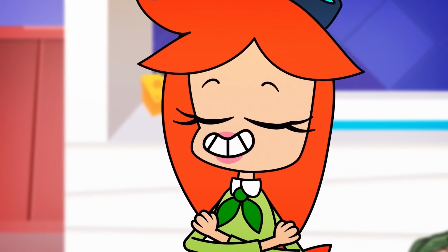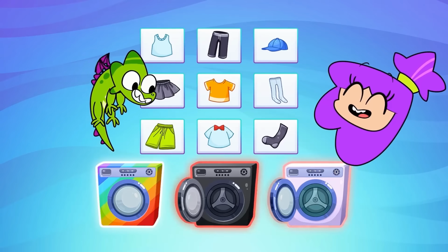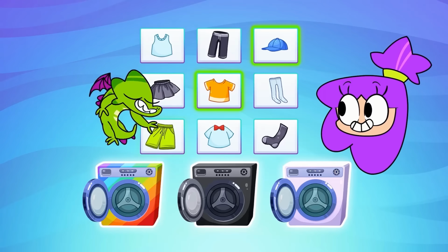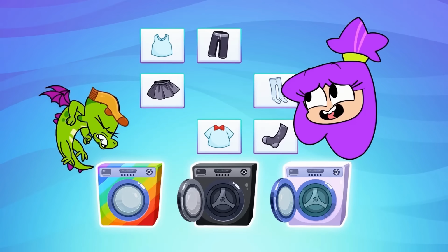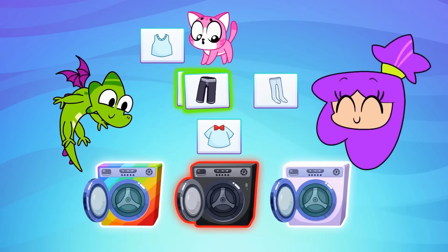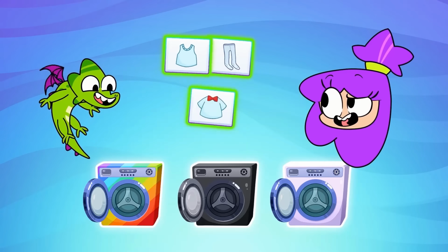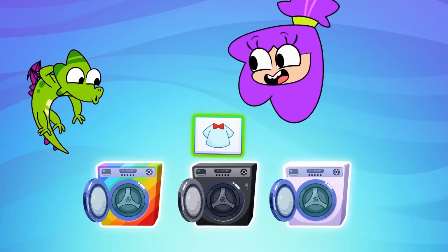But children can sort dirty clothes. We need to sort the clothes into black, white, and colored. Take this t-shirt, shorts, and cap. These are colored clothes. That's right, you're colored too. Take these jeans, socks, and skirt. These are black clothes. Take this blouse, tights, and tank top. These are white clothes. Oops! We forgot to take off this colored bow.